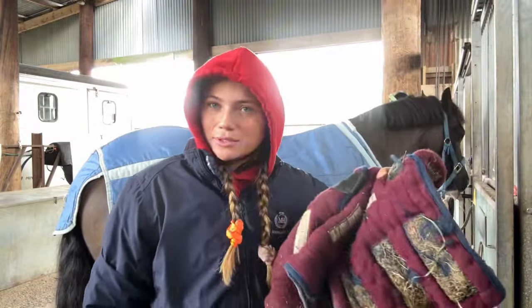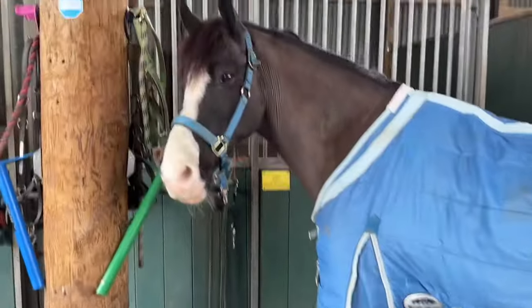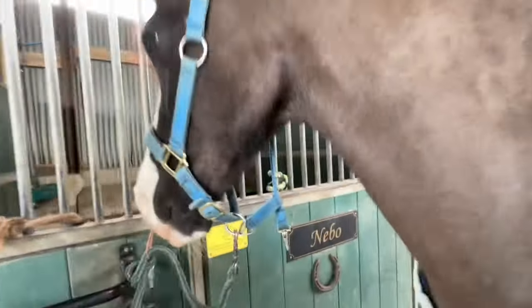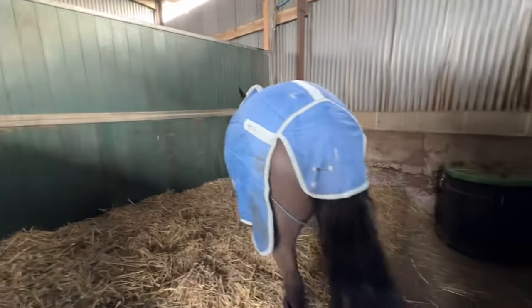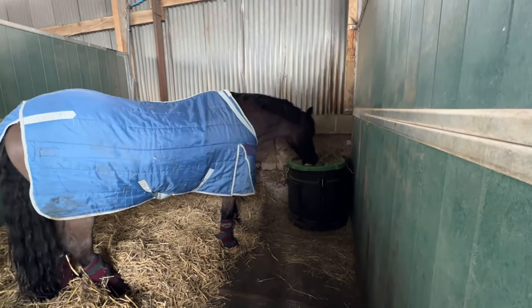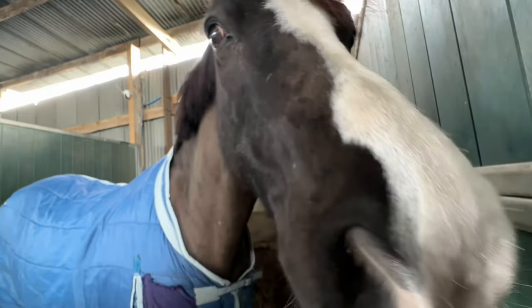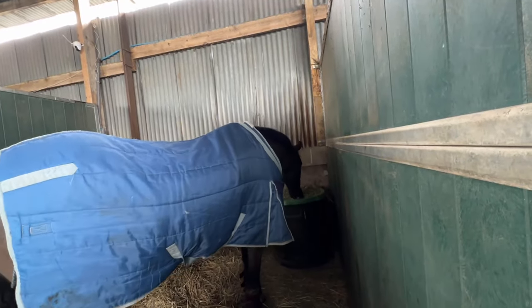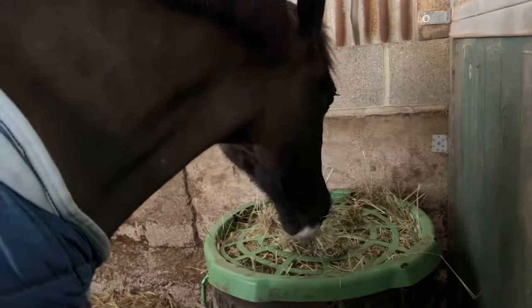Now I'm just putting his Thermatex leg wraps on, which keeps his legs all nice and dry from being out in the wet field. His leg wraps are all on. Ready to go in the stable. Test out your new hay feeder. See what you think about it. See what he thinks. Oh, what is that? It's where your hay is. Go try it out. It's not scary.